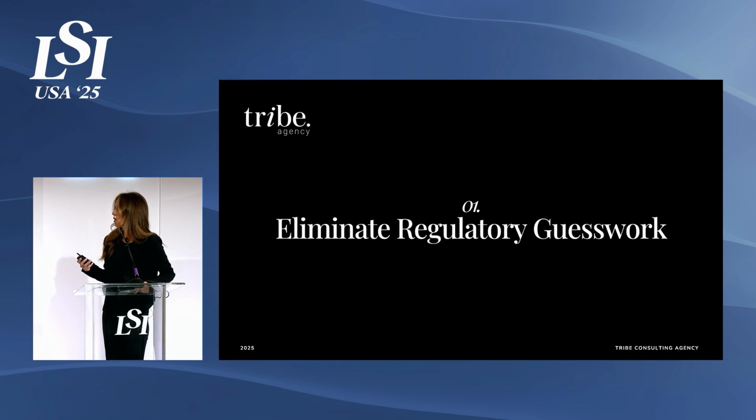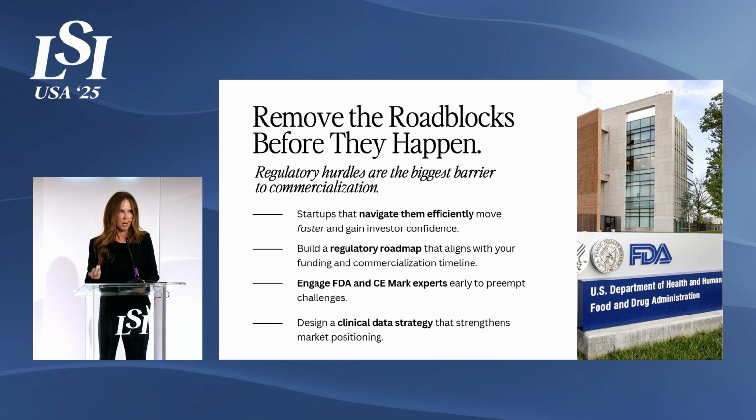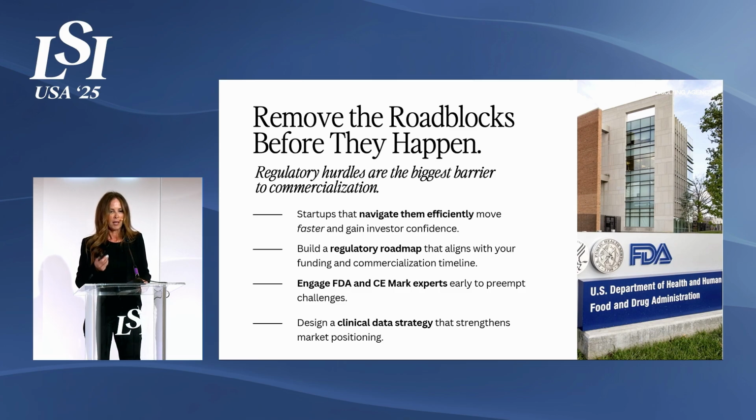All right, so let's start with number 1. Eliminate regulatory guesswork. Regulatory delays, no one wants them, but they can kill momentum fast. So I strongly recommend reaching out to experts in the field. There are a ton of them. I know some of them as well. And make that process as smooth as possible. And when it comes to market access, data does matter. So a strong clinical strategy isn't an option, it's a must.